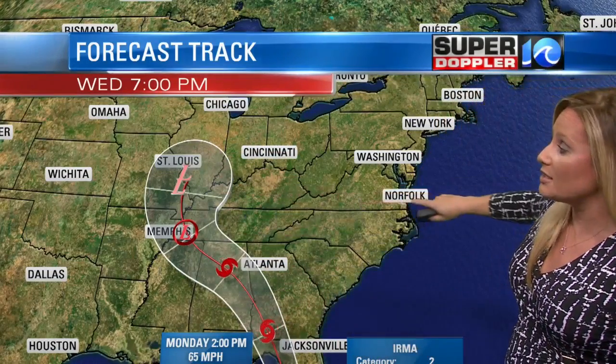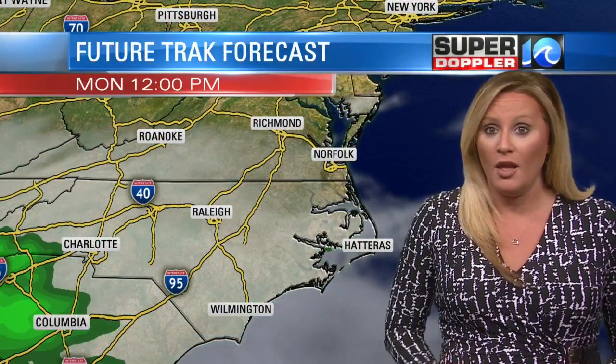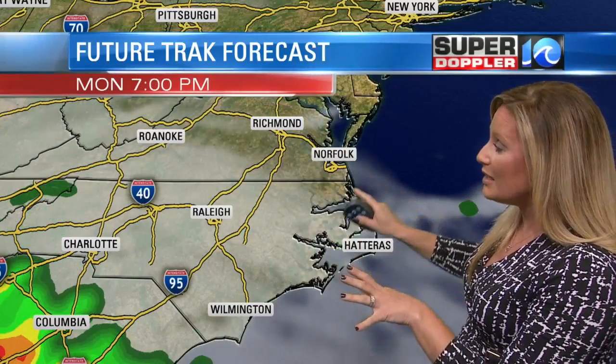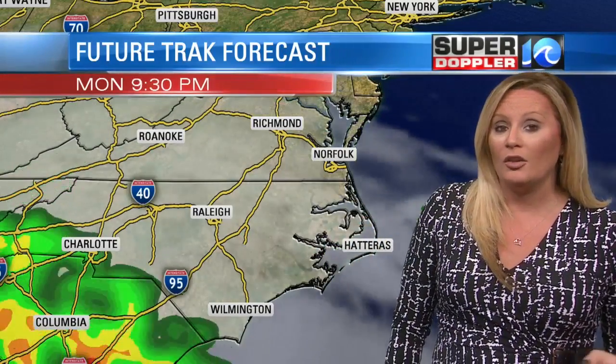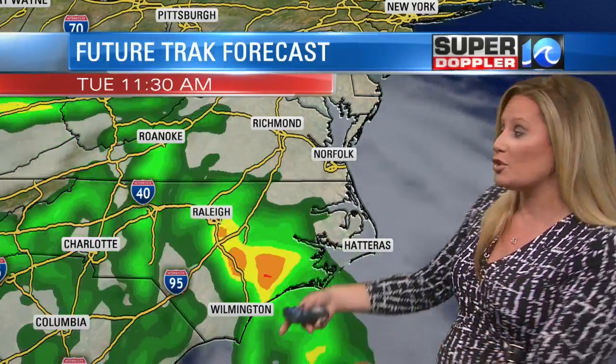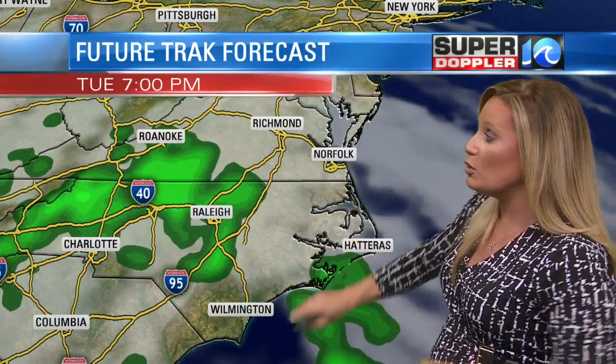Now, eventually, Irma will weaken to just an area of low pressure as it enters the Mississippi River Valley, but notice it stays well west of Hampton Roads, so the effects here will be very minimal. As we go into your Monday, expect partly sunny skies here, not seeing much in the way of any rainfall. It looks like we could tap into some showers primarily going into Tuesday afternoon. As you can see, that rain starts to move in from the south. So Tuesday afternoon, just a few showers out there. Shouldn't amount to very much though.